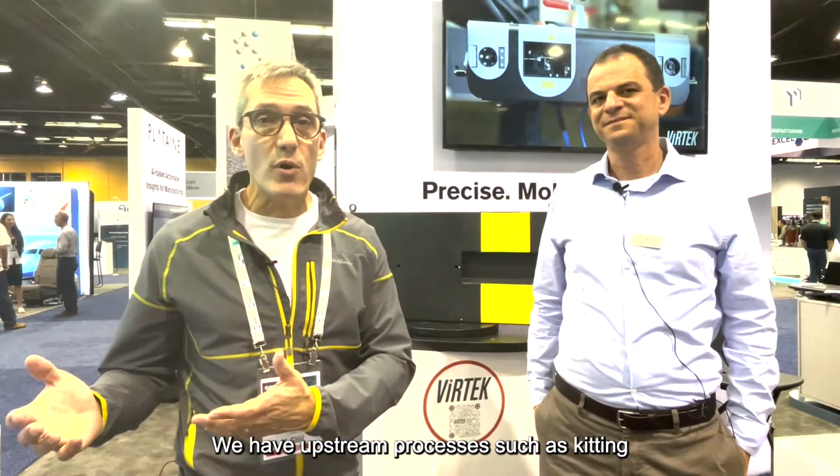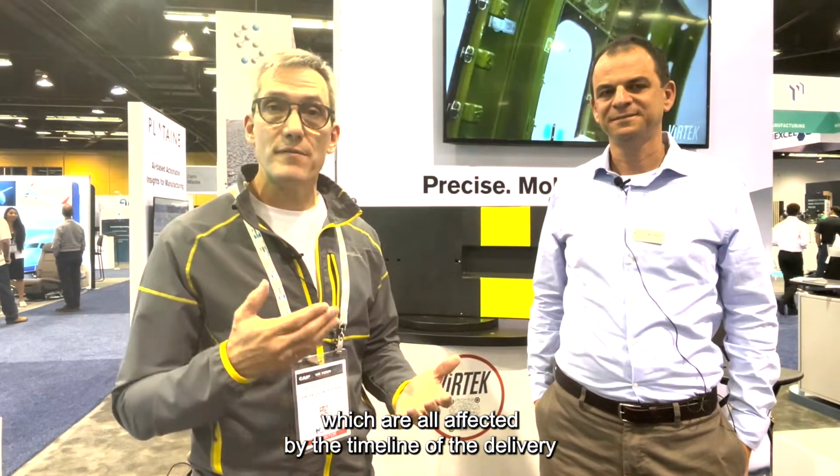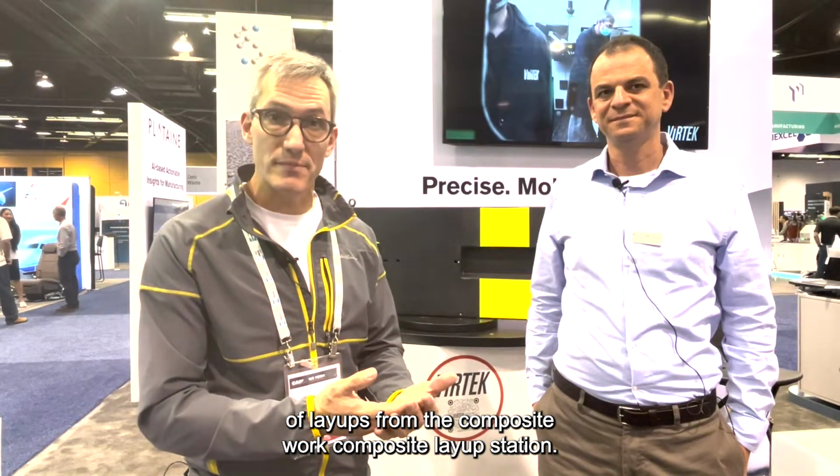We have upstream processes such as kitting and downstream processes such as autoclave curing, which are all affected by the timeline of the delivery of layups from the Composite Layup station.